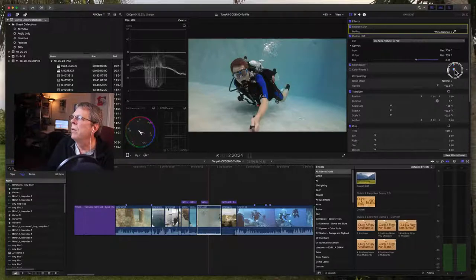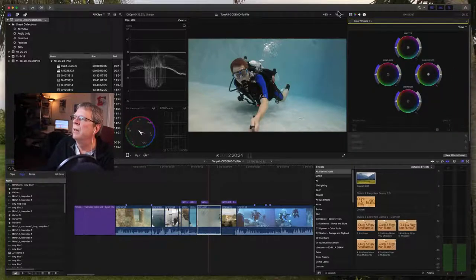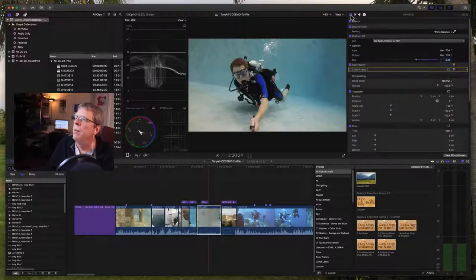There's a color wheels function. And again, if you want to learn more about that, there's some tutorials available that you can watch. But let me show you the quick trick.